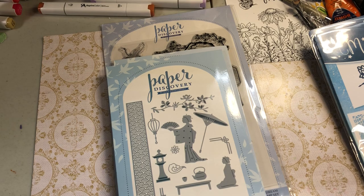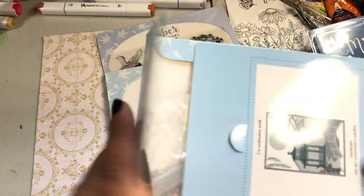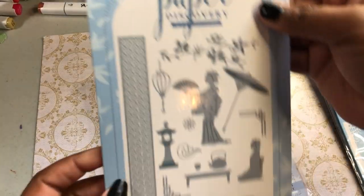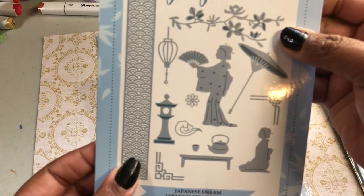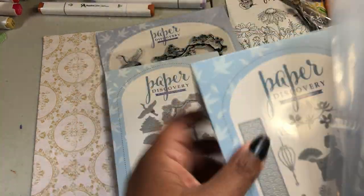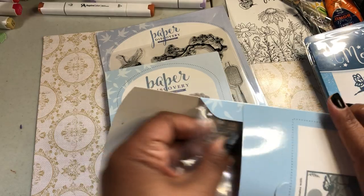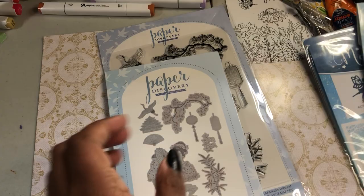Then we all know my love of Asian inspired stuff. So in Paper Discovery, I better check these because they have a habit of not putting the right dies where they need to go. So let me check these real quick. All right, they do have the right dies in here. So I got this set, which is just the icon. So there's no stamps that go with this. It's just the dies. So if you buy Paper Discovery dies from Craftstash, make sure you check them, because I've had quite a few issues.